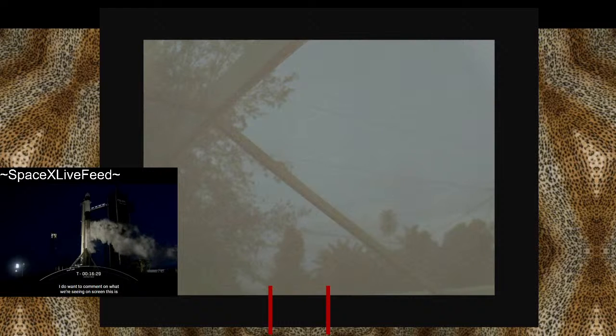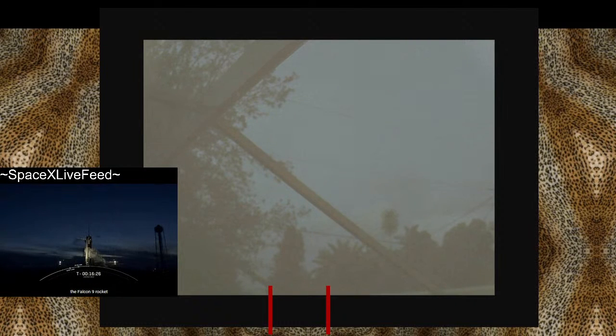I do want to comment on what we're seeing on screen. This is the Falcon 9 rocket. Stage 2 launch load has started.